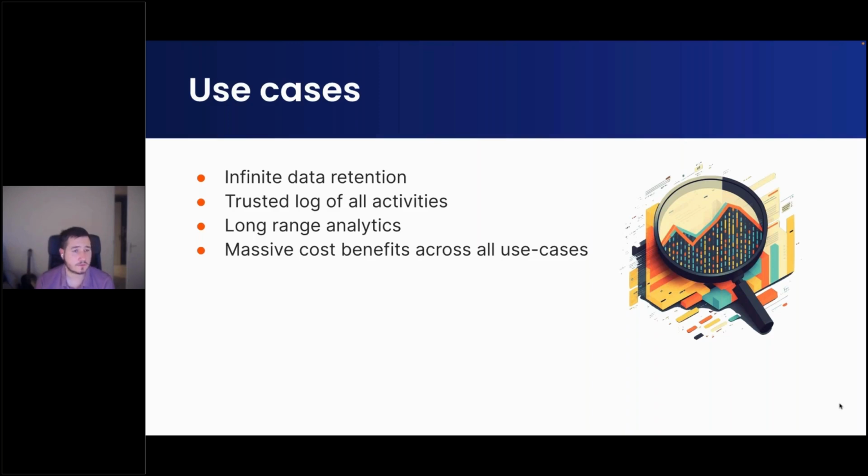Next is a trusted log of all activities. This very much feeds back to the infinite data retention. You can now use Kafka as the trusted source of truth, a trusted log for audit purposes or traceability. This is completely unlocked because you don't need to care about the size of your topic and how it affects the rest of the cluster. Long-range analytics is more on the ClickHouse side. I'm sure John will touch upon it in more depth later, but really it's more data and more context to work with. Instead of 1 hour of context, you can work with days or months or years of context, making business decision-making and analytics much richer and more capable.